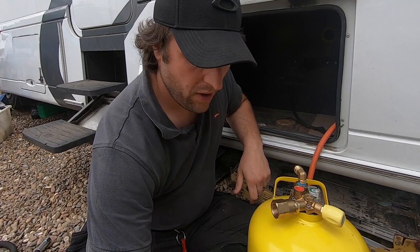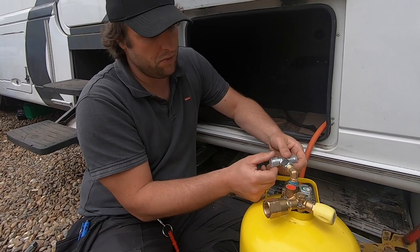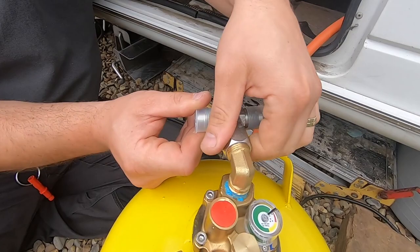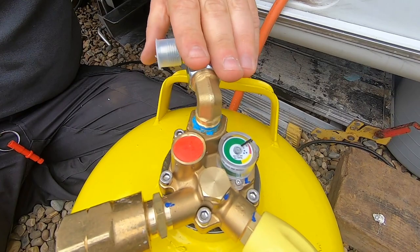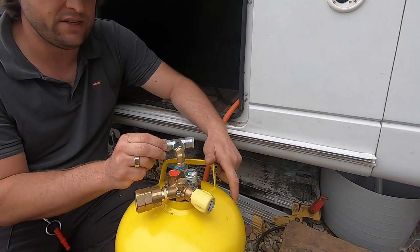So this is the filling side of the bottles. So it comes with a Y piece that fits on here. So this is the filling side of the bottle. So we'll have the hose coming from the fill point to here. From here, it will connect to the second bottle.